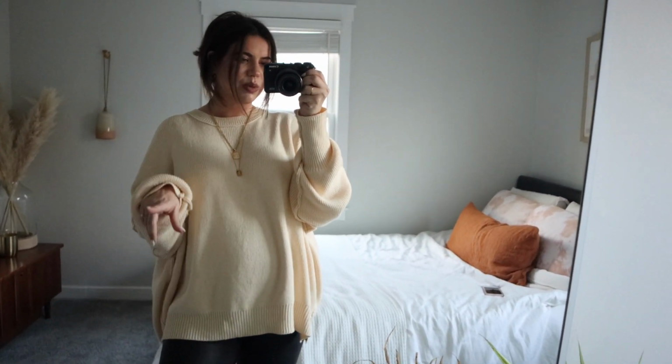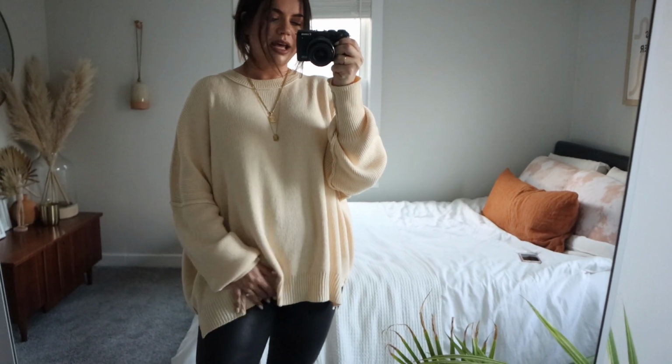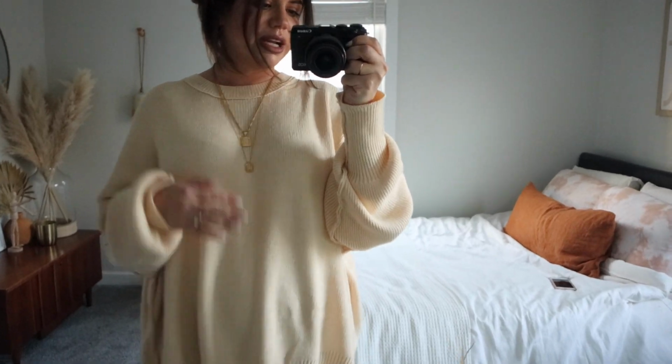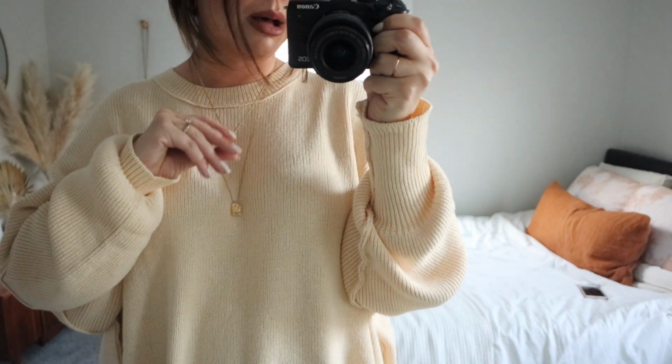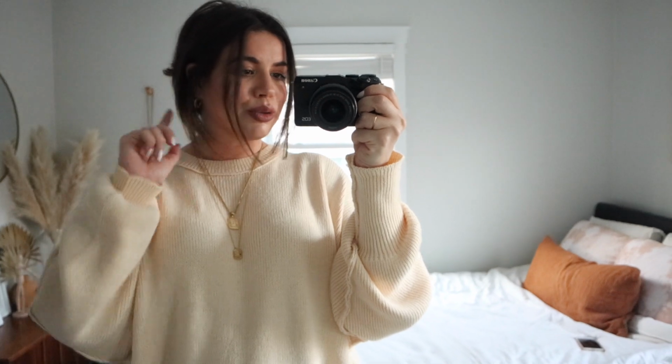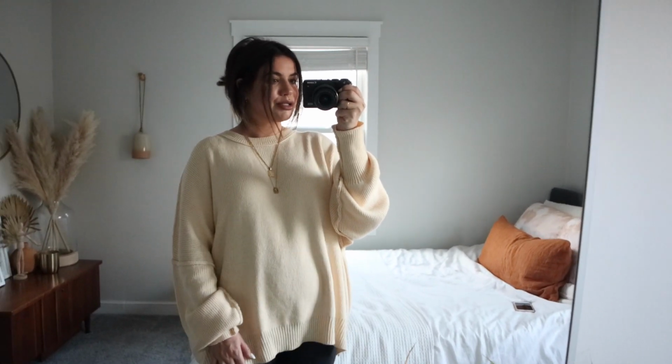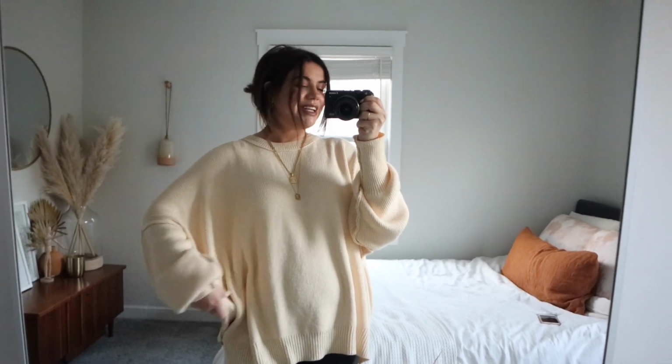And I believe that this one comes in multiple colors, but I just got this really pretty creamy color that I love so much, and I just paired it with a couple gold necklaces, some gold hoops, and then I have some black leather leggings that are super comfortable as well. But love this so much.